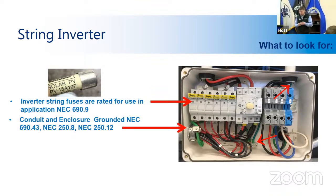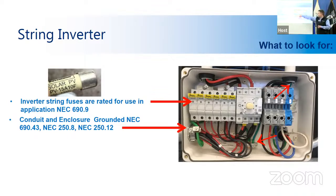Another thing to keep in mind for PV systems specifically is that there are PV rated fuses. You have to make sure that the fuses used are PV rated, and for residential, I think they have to be rated up to 600 volts DC, and for commercial, it's 1,000 volts.